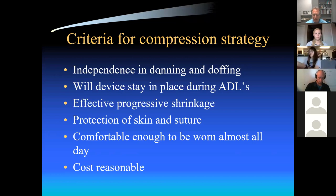Okay, so compression is really important. Remember, what you want from compression is to control edema and help shape the residual limb so that it's good for a socket, that it fits well into the socket and is a good tool to control the prosthesis with. You want the person to be independent with putting it on and taking it off. You want it to stay in place. You want it to be adjustable so that it will actually help the residual limb shrink and control the edema.